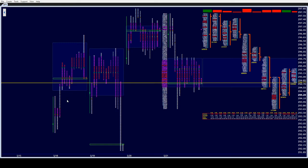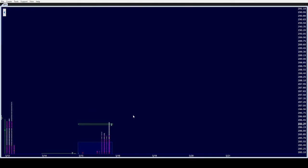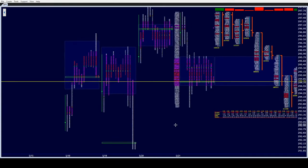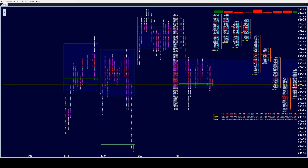Here's Monday, right? This is after the huge gap for Monday. So far, yep, sellers won the day today. However, we pushed into the gap a little bit on Tuesday, failed. Tried to come out Wednesday to the upside. Now today they pushed down again. We closed at 294.83, 5 cents below last month's high.